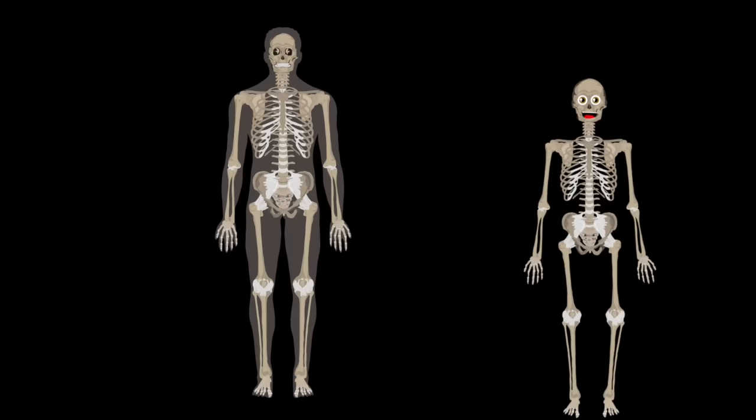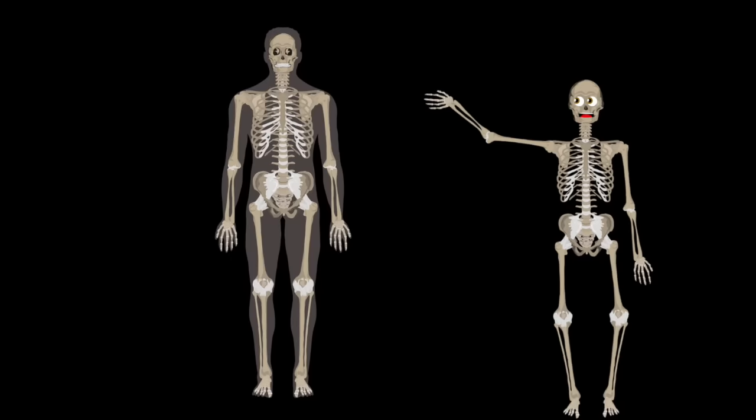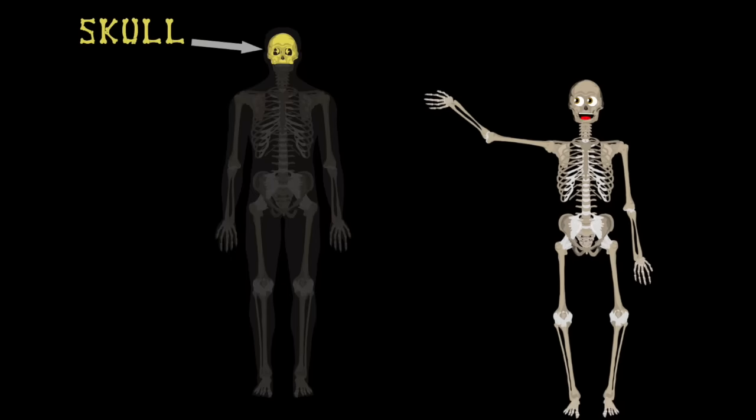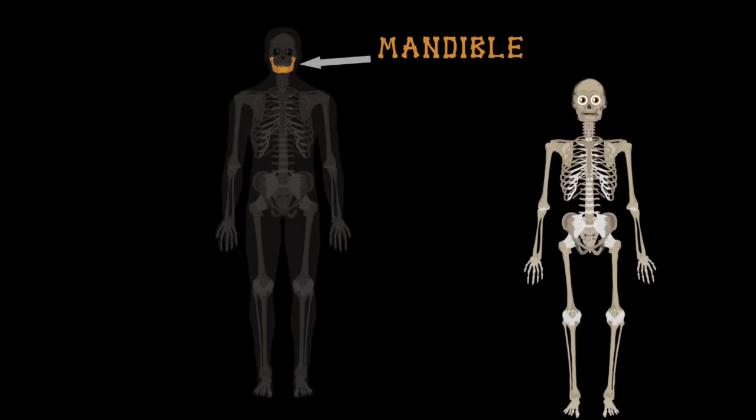Let's focus on some of the major bones in the human body. We'll start at the top of the cranium, which is called your skull, you see. Then we'll move down to the mandible. It helps you chew your food.